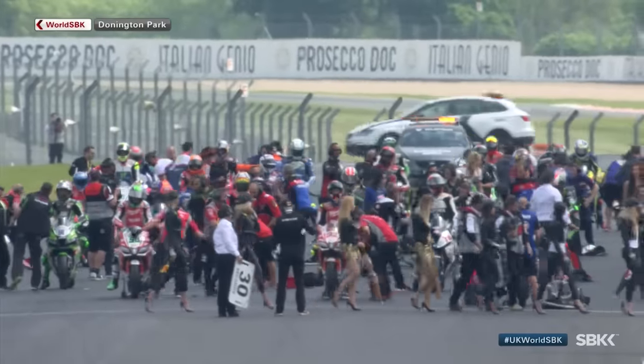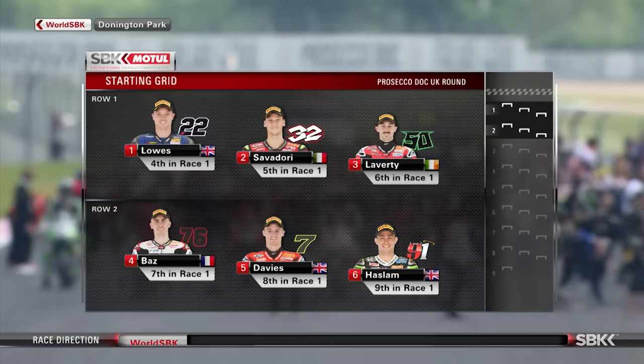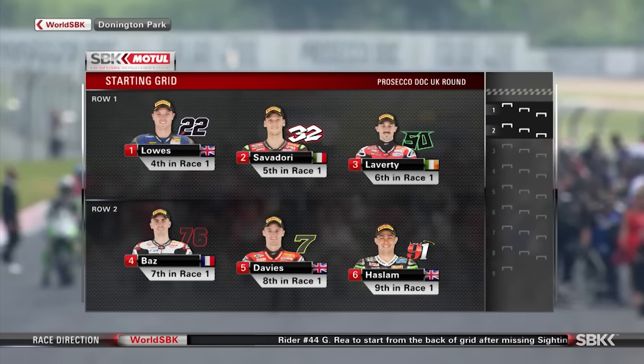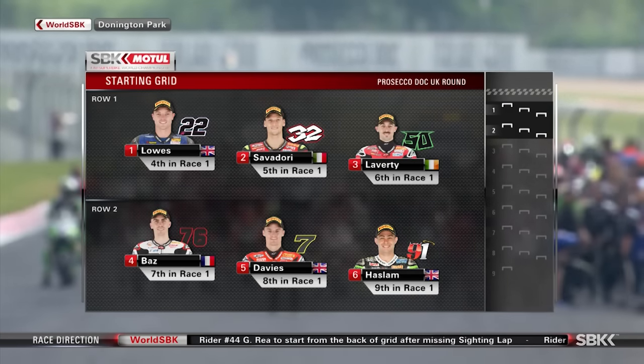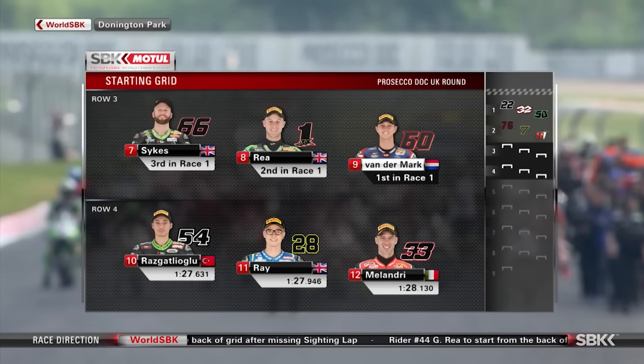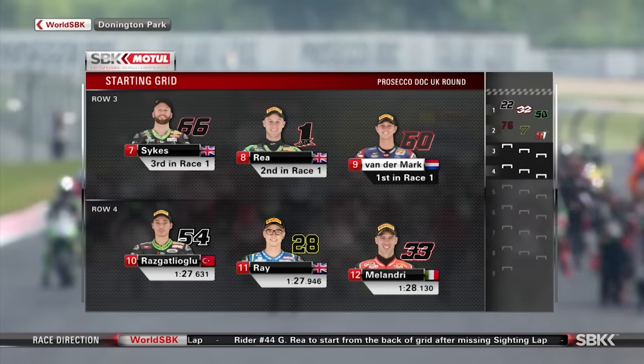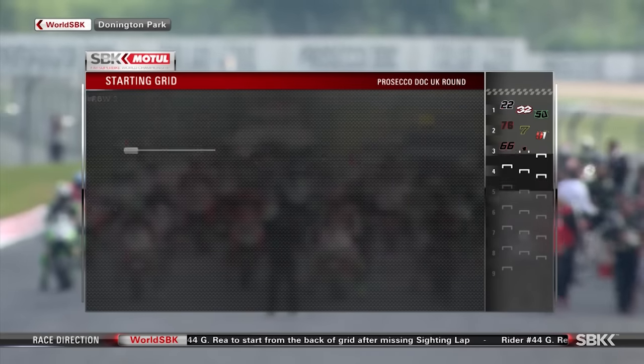Tom Brooks and Steve English here with you in the commentary box. Let's take a look at the grid for the start of race 2, shall we? It's Lowes, Savadori and Laverty on the front row of the grid. Then comes Loris Baz, Chaz Davies and Leon Haslam on board the Pata Kawasaki, heading the second row. On the third row of the grid, then it's Sykes, Rea, Van der Mark from the podium finishes from race 1, Razgatlioglu, Bradley Ray, and then Marco Melandri on row 4.